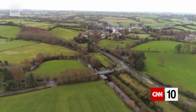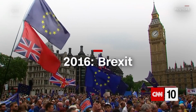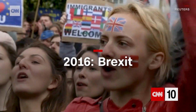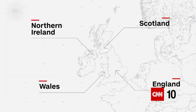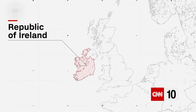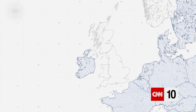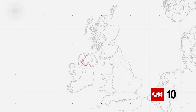So what's all the fuss? It's complicated. Let's start here. 2016, the UK referendum to leave the EU, Brexit. That's England, Scotland, Wales and Northern Ireland all leaving. The snag: England, Scotland, Wales are on one island, while Northern Ireland is on another island with the Republic of Ireland, which remains in the EU. And that means, unlike the rest of the UK, Northern Ireland has a land border with the EU.